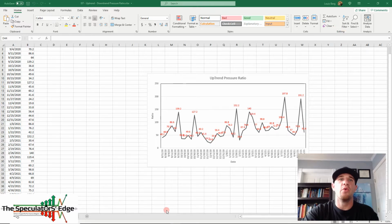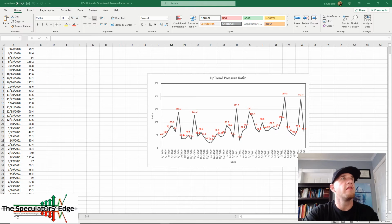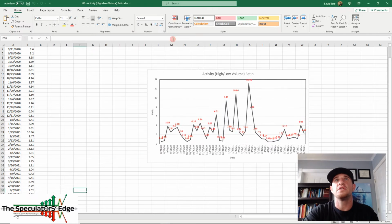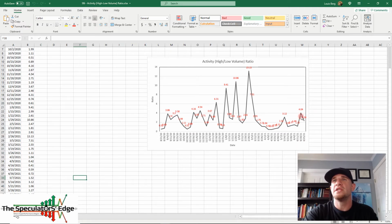So another one here that I want to look at is the activity, which is high volume divided by low volume. And so we did have an increase a couple of weeks ago. This week we do have a decent decrease. So probably what that means is that volatility is decreasing, which of course we could see in the VIX, or the volatility index itself. So this is good to see.